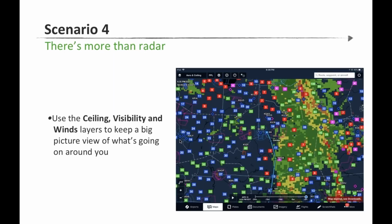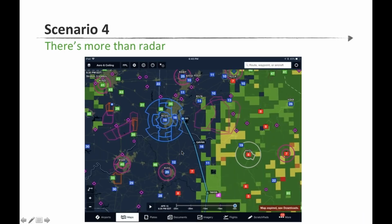Not really a big issue today for landing, but I've been on a couple of flights when it comes down to 400 or 500 foot ceilings. And that's the difference between making an instrument approach and landing at the destination airport versus having to divert. So over the course of that last hour, I was keeping an eye on the trend of the ceilings. Were they going up? Were they going down? Just by keeping this view on here with the ceiling data. Same thing with visibility, same thing with wind. So make it a habit to use more than just that radar imagery.